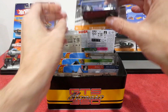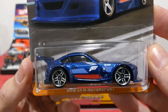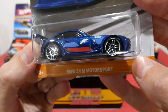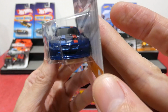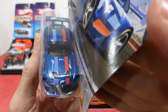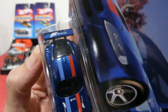Next up we have the BMW Z4M Motorsport. Metallic blue. It's got the light blue and red striping on the side there. The little BMW badge just there. Chrome double stars. Very, very cool looking car, I will admit. No headlight details. You get a badge in the centre. Racing stripes and Forza logos everywhere. Forza on that big wing.